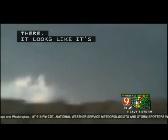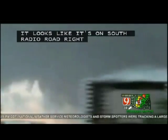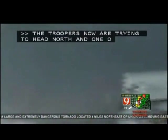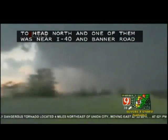Kelly, go ahead. These troopers are now trying to head north, and one of them was near I-40 and Banner Road, and he said he was still in circulation. Oh, he definitely is. At I-40 and Banner Road, and they're still trying to get out of this thing. The tornado's on top of him.